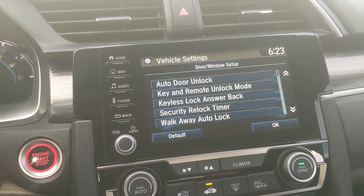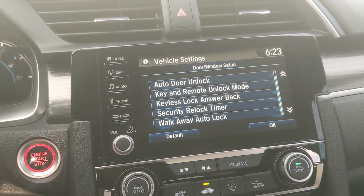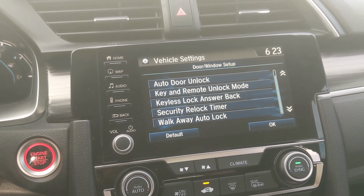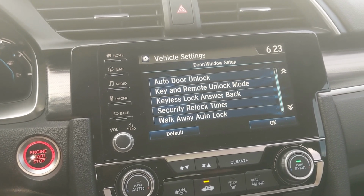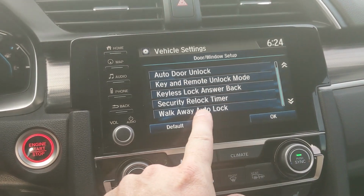Knowing that I can get out of my car, it'll automatically lock anytime I get 10 feet away if I have my key with me, is a nice feature. If the key's left inside the car, I will point out, because it is keyless entry, it will not lock the car. It will make some noises at you to let you know that the key is still in the car though. So cool feature there too. So that's walkaway auto lock.